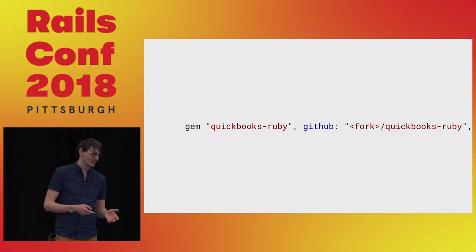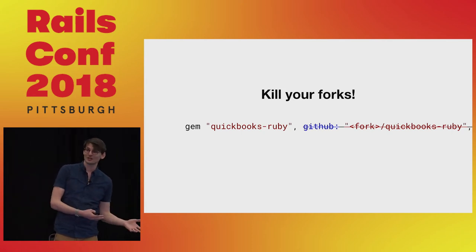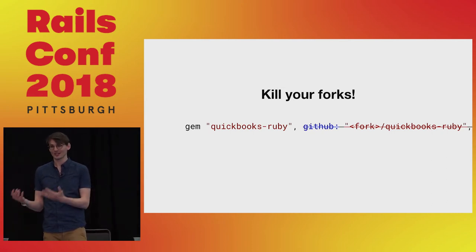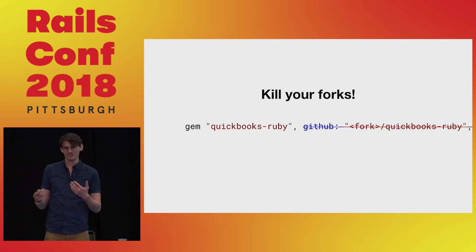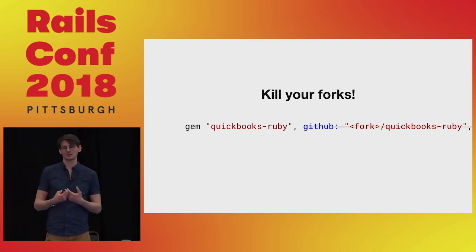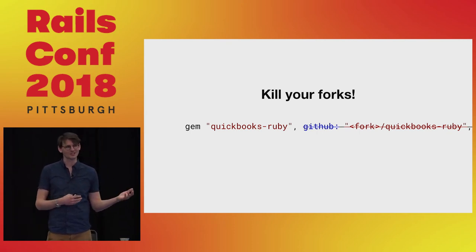The other thing is to kill your forks. If version constraints make your app or your Gemfile rigid, forks are an order of magnitude worse. They make it difficult to go back and upgrade the app or upgrade the gem. The developer needs to think about, you know, why did we fork this in the first place? What changes did we make? Are they still applicable?